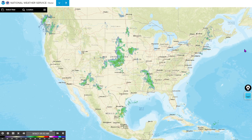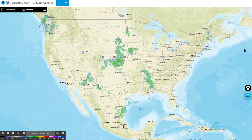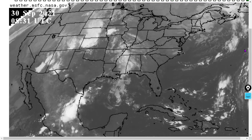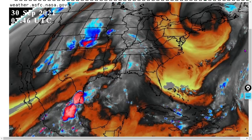Anyway, here's your recap. There's the U.S. Doppler radar map. Here's the cloud layer. And the most insightful map should be the water vapor. There it is.